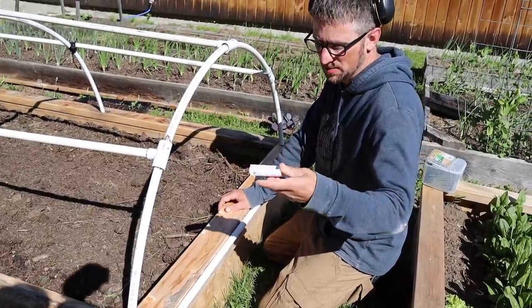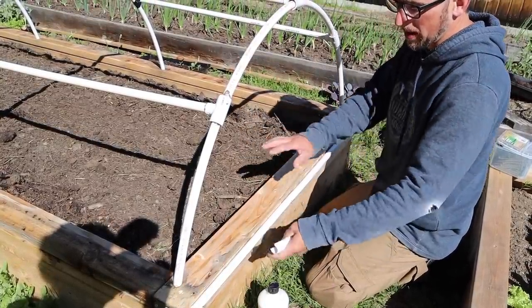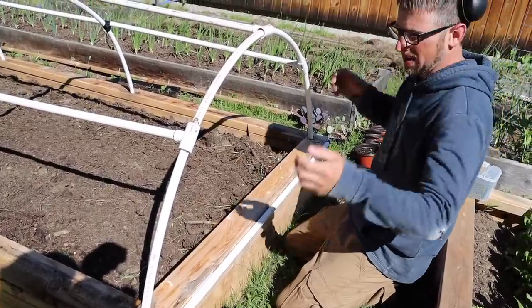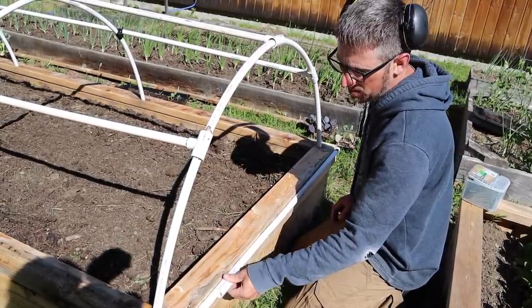So I'm gonna take our clips and see if they fit on. They do, look at that, that'll be perfect. So we won't have to worry about screwing our board on and off. We can just put it over and clamp it in place. I like that. I'll link these clamps in the video description down below. I got them on Amazon. They have all different sizes for different PVC pipes.